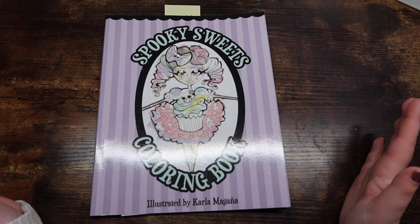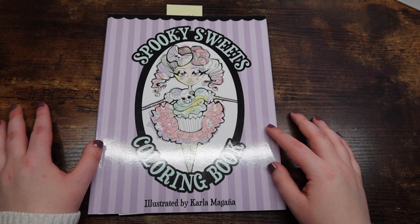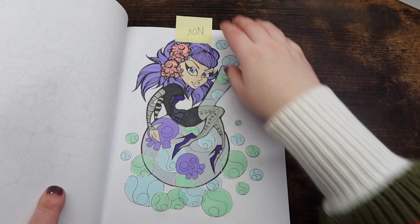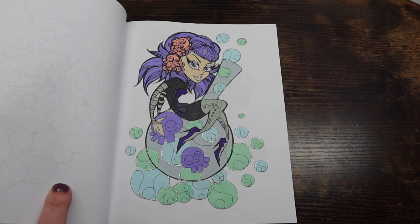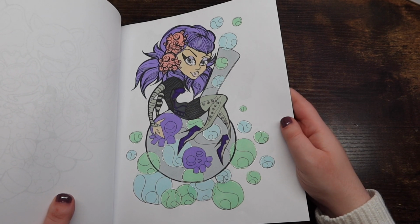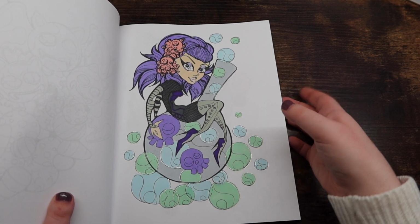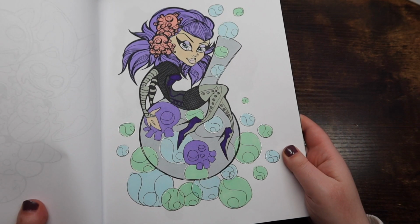We are almost there, you guys. 2 more pages, and the next one is Spooky Sweets by Carla Magana for the November. It was my first time using, well, no, that's not true. This is the month I got my Tao Tree markers, and they have such a beautiful pastel range, if you guys didn't know. Like, it's so underrated how great their pastels are. But I did this page, and I'm in love.